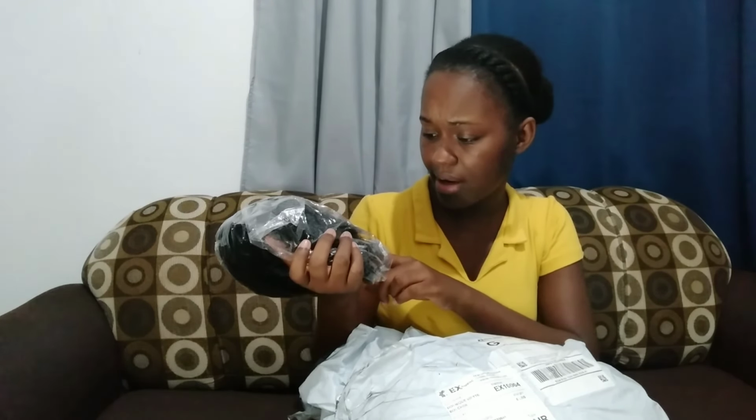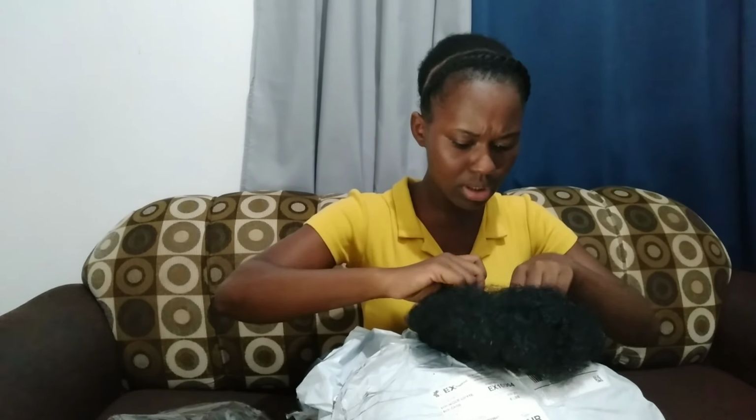Okay, so guys, I got this little bun for my head. See, like on my head, come up in one now, I can just easily put this behind me. So this is a 6-inch block puff. So let's see if... wow, this is really good. Wow.